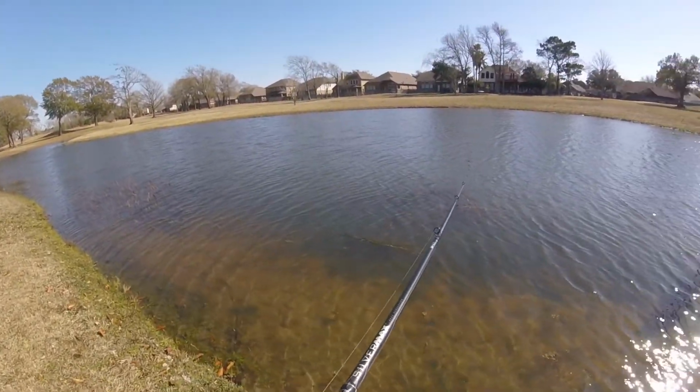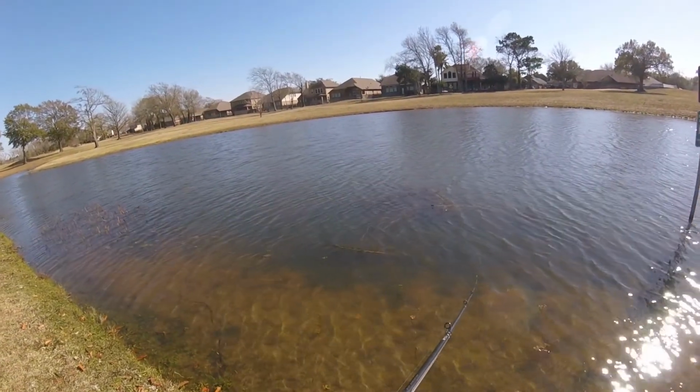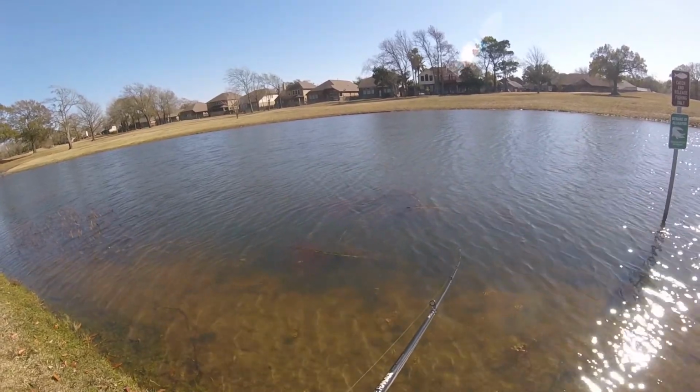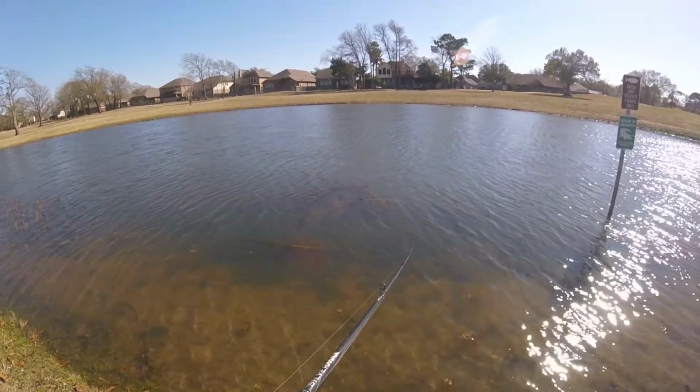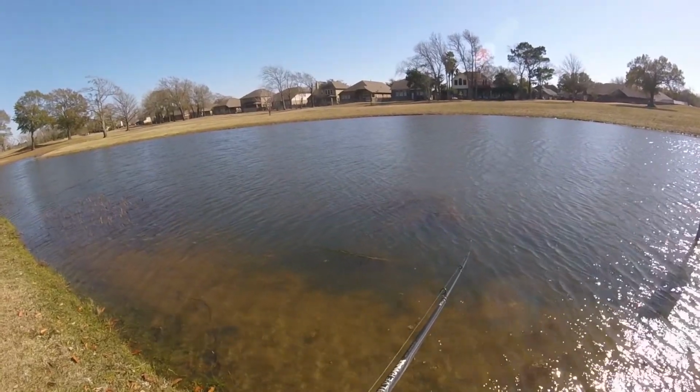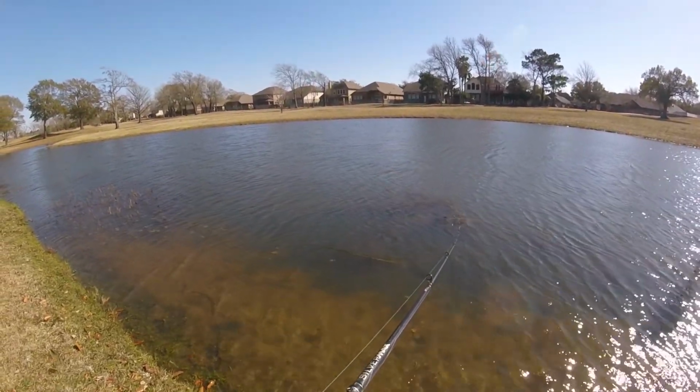Way out here. Come on, bass. I am swimming my swim jig. 50-pound Power Pro braid, medium heavy, Silvermax combo.